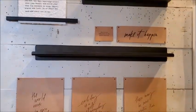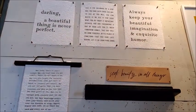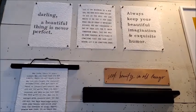More signs here. As you can see, they have different sizes. One of these days I'm going to buy some for my house.